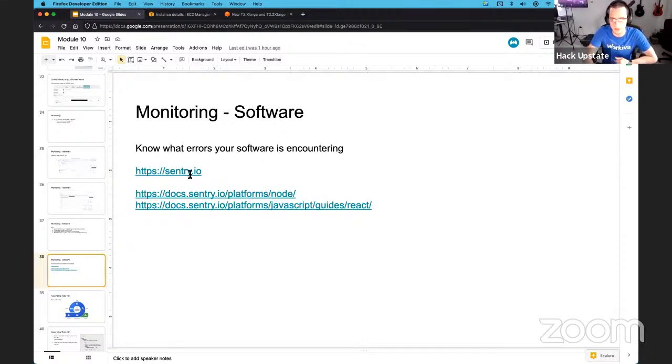So I'm going to drive, but for folks that want to follow along, please feel free to. We're going to add Sentry to our backend. You can also install Sentry into your front end. And there's a guide down here for the front end, but we're going to go through the back end.